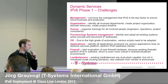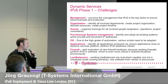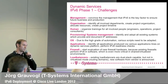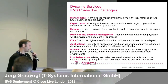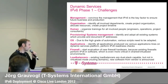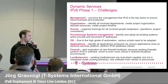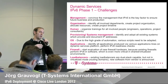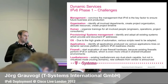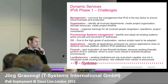In terms of hardware-software roadmap from your vendors, we came over certain topics. For example, we need to start an evaluation of a new firewall hardware because existing hardware was not capable of handling IPv6. And this is even a more critical aspect if you're talking about virtualized firewalls in a shared environment, where one customer who requests IPv6 might potentially impact the IPv4 traffic of other customers running on the same physical firewall.